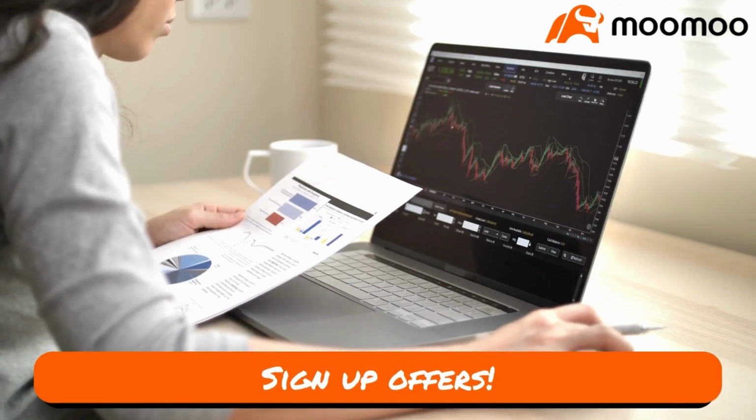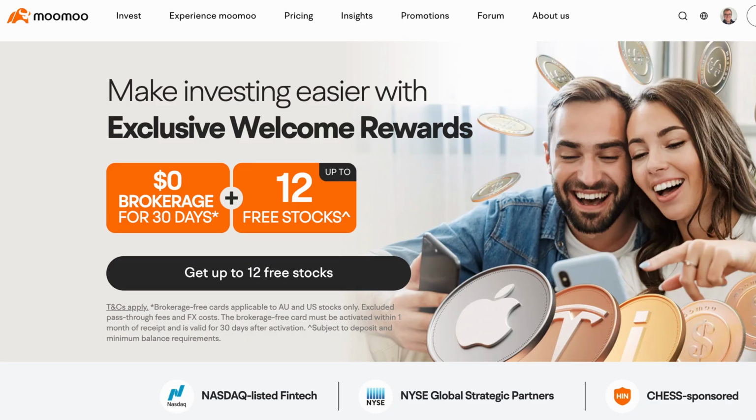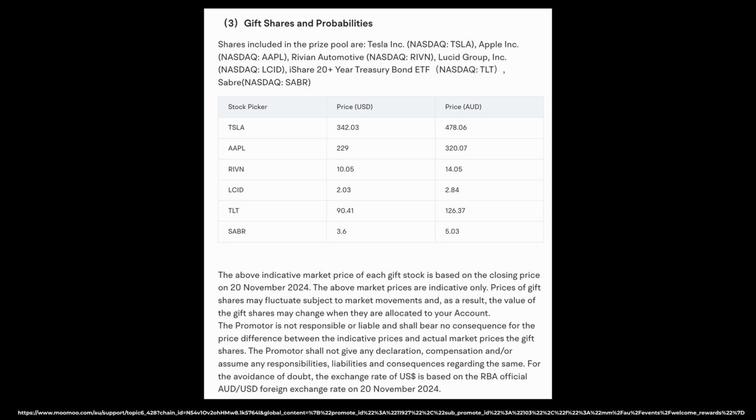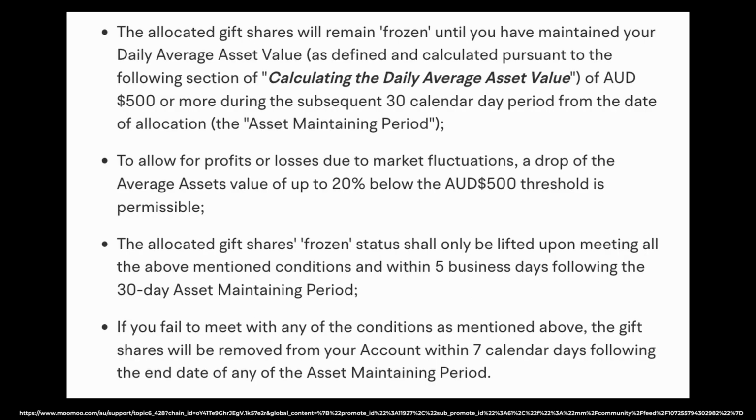Eighth, Moomoo is bringing a great sign-up offer. After opening an account with Moomoo, depending on the size of your deposit, you can receive up to 12 free stocks. A $500 deposit gives you 3 spins, $2,000 7 spins, and $8,000 12 spins. Each spin rewards you with one of these 6 stocks. To qualify, your deposit must be held in Moomoo for a minimum of 30 days, and the balance of shares and cash must be greater than 80% of the deposit threshold.